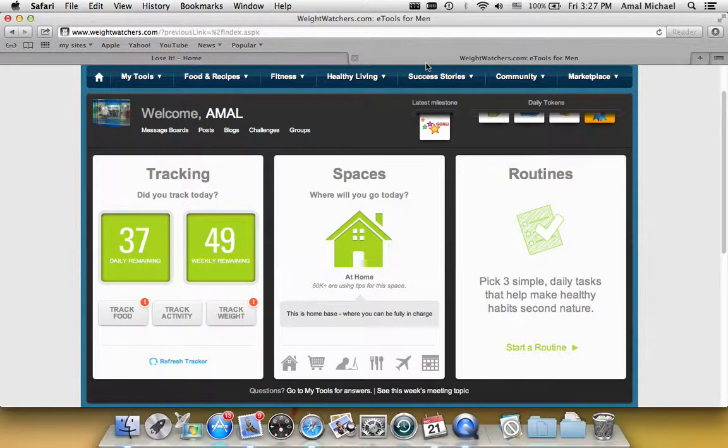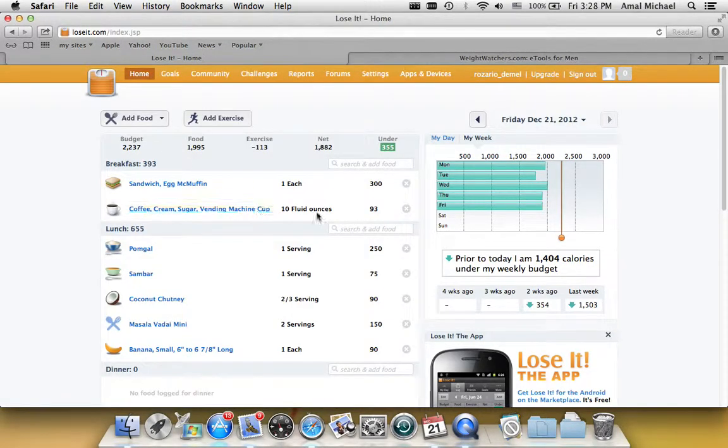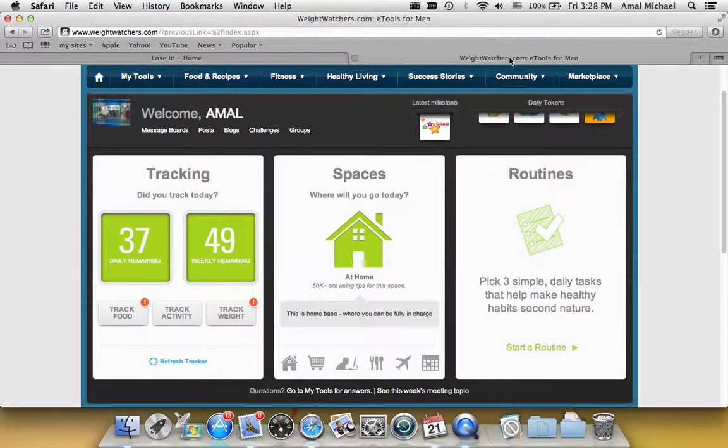So first of all, how do Weight Watchers and Lucid work? Both are on the philosophy that if you track the food you eat, you'll be able to manage it and you'll be able to lose weight. So Weight Watchers tracks what is known as points, and Lucid is simple, they track calories. Now to appreciate Weight Watchers, you need to understand what a point is.